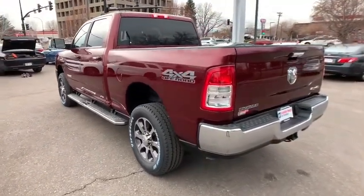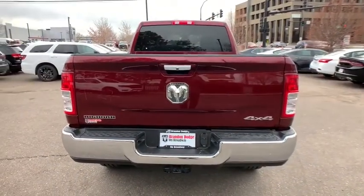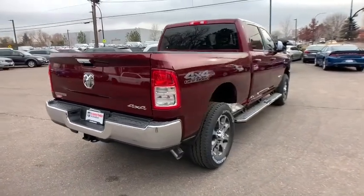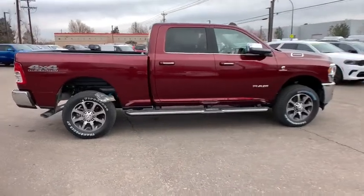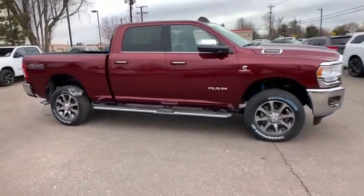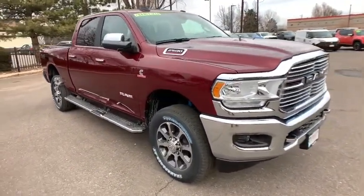Remote engine start, traction control, Bluetooth, automatic transmission, rear window defroster, fog lights, trip computer, compass, remote power door locks, power windows, tachometer, daytime running lights, cloth upholstery, tilt steering wheel, power heated outside mirrors, privacy glass, trailer hitch receiver, engine block heater, tire pressure monitoring system.